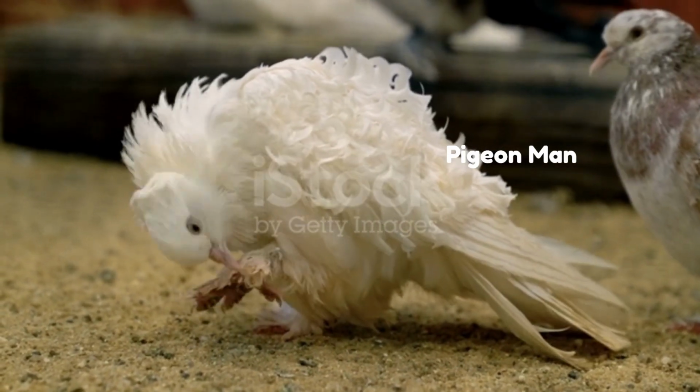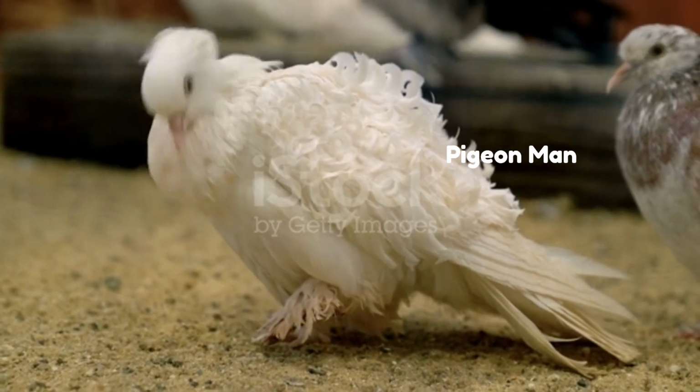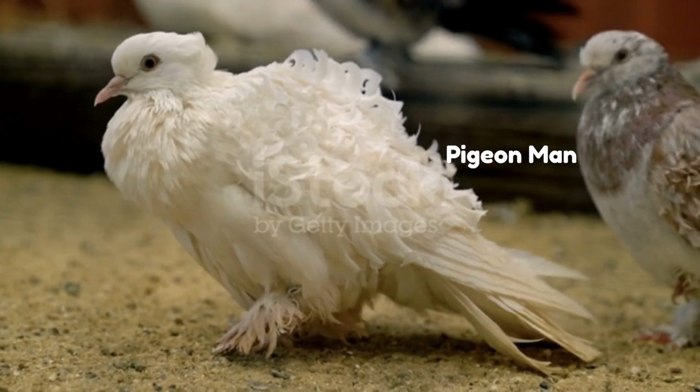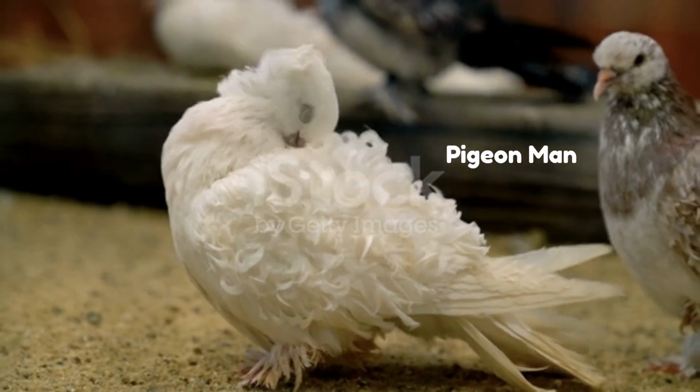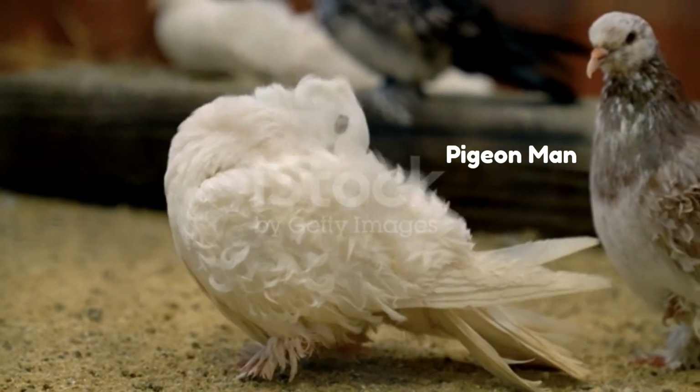Feather colors and patterns. The feather colors and patterns of pigeons are another significant factor considered by breeders. Different breeds and species have different feather colors and patterns. A breeder may prefer specific feather colors and patterns to produce birds with desired combinations.